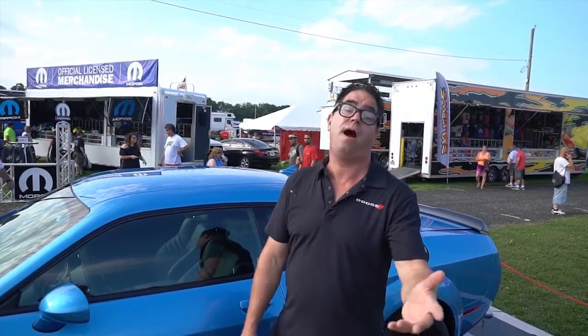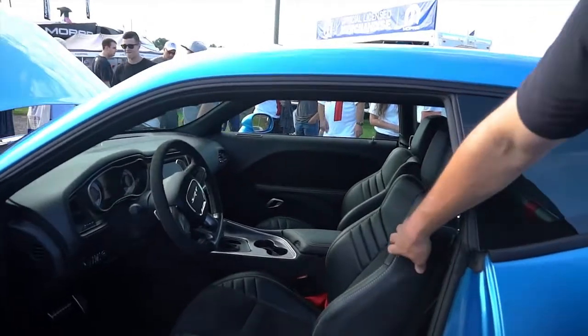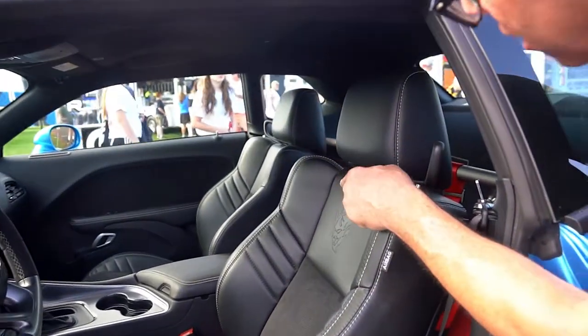And again, Challenger is the only pony car that has the ability to seat 5. But this one here has got the 2 seats up front. You can see here, these are the standard seats. There's also a leather Napa seat package, which is a little more, but again, the standard seating on Challenger is the single bucket, but again, this has the doubles.